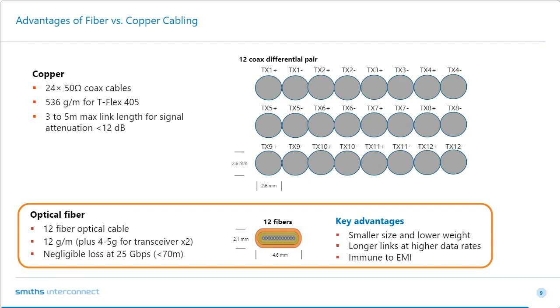And also with fiber, you can support high data rates such as 25 gigabits per second. So to sum it up, the advantage of fiber: smaller size and weight, copper cabling piles on the weight quickly at 22 grams per meter. Fiber links are capable of higher data rates, and also there's the immunity to EMI, which means no shielding required with fiber.